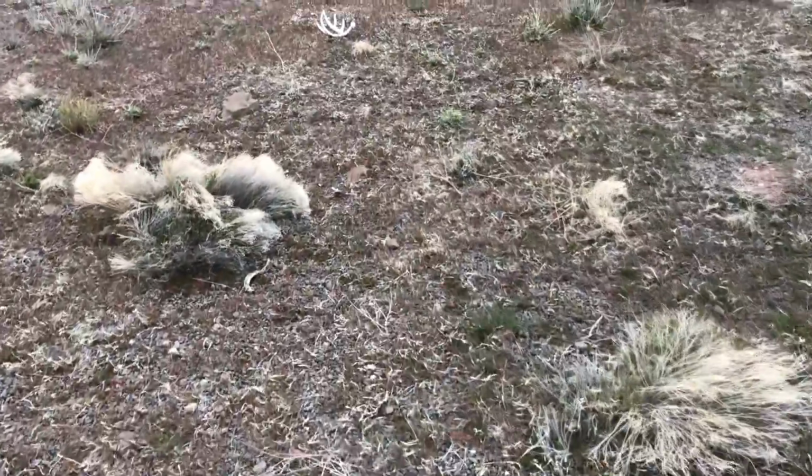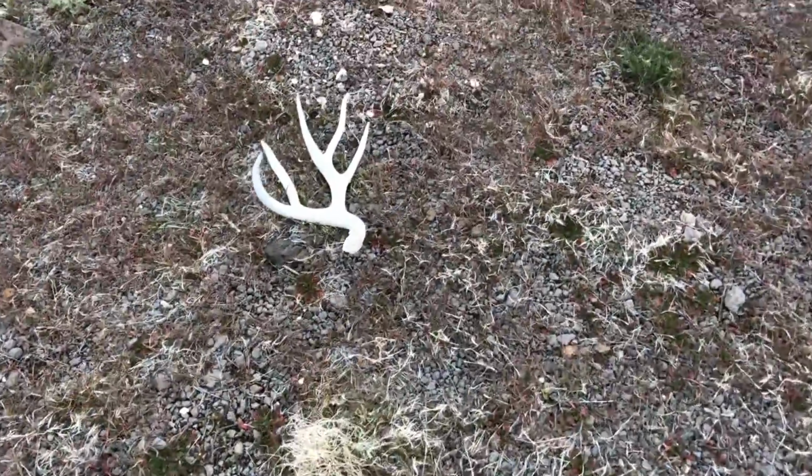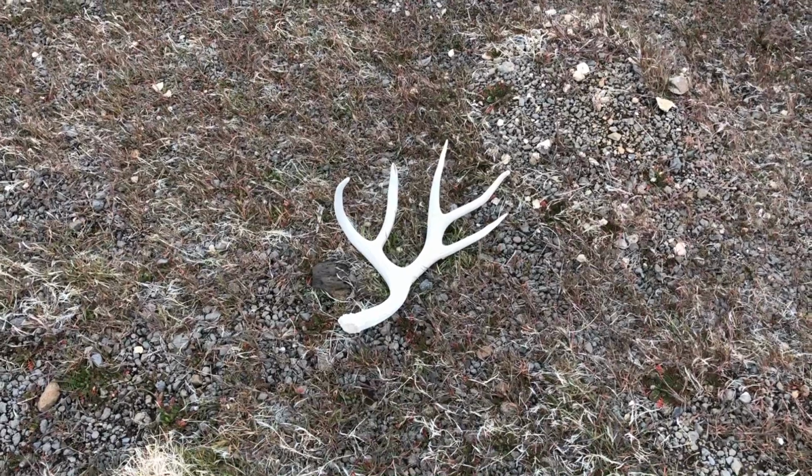Oh, sweet. Got an extra inline. Kind of cool buck, real short and stumpy, but cool deer. I'll take that.